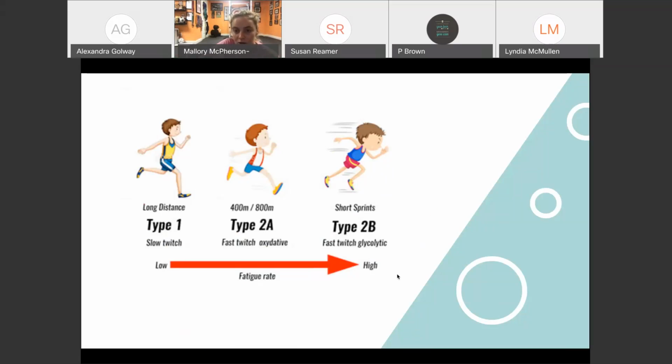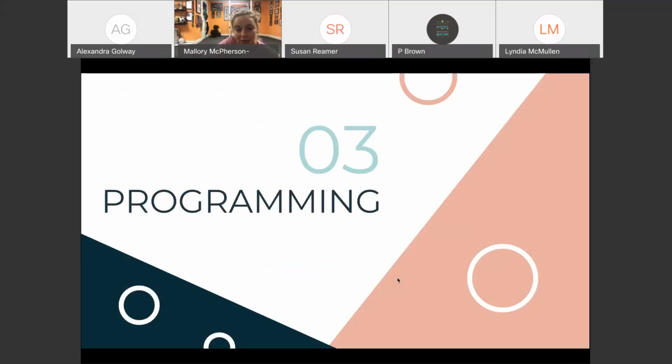Okay, so that was a little bit about muscle. Now we're going to go into how you can take that information I just gave you and apply it into your workouts and program the stuff.